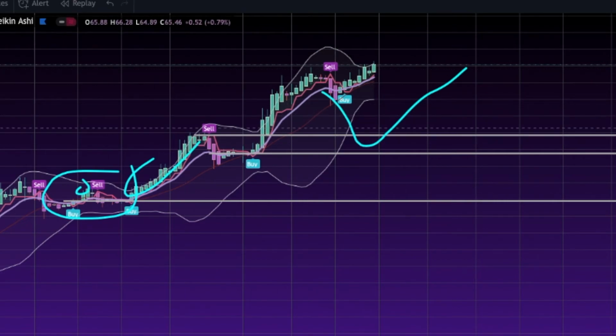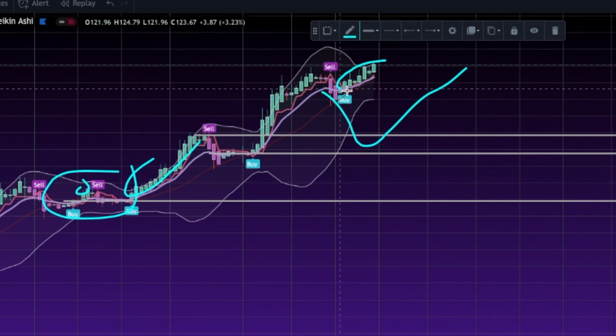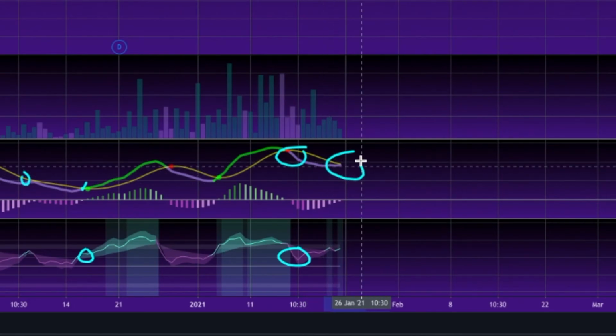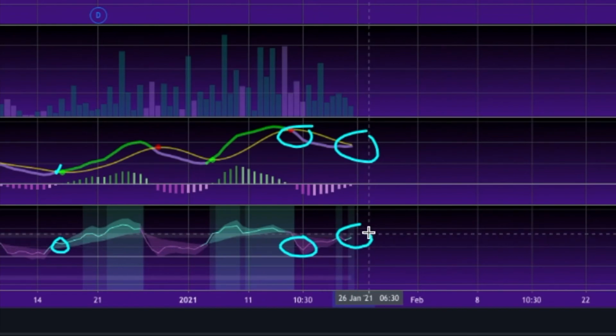It recovered quickly, and we are getting some green candlesticks. So this is possibly the beginning of an uptrend again, another run. Looks like the MACD is about to go bullish again. RSI is about to go to overbought. Right now it's fair value, so we'll see how this opens up tomorrow.